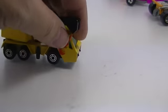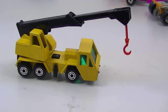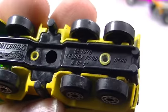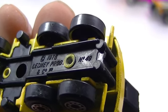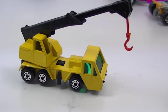Next up, we've got this little crane. I'm going to get him in an action pose here. This is the, slide down again, the crane truck. This one has a lot of stuff on the bottom there. The crane truck. You might notice that number on the bottom of these. That number does not necessarily identify it easily. I wish it did, trust me.